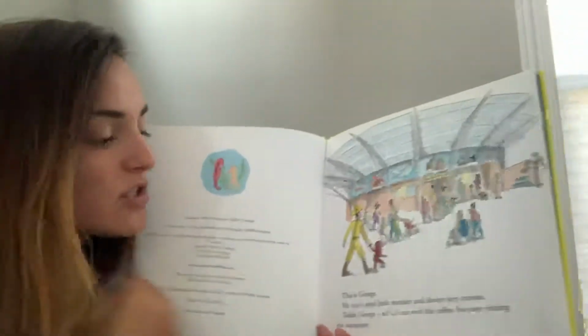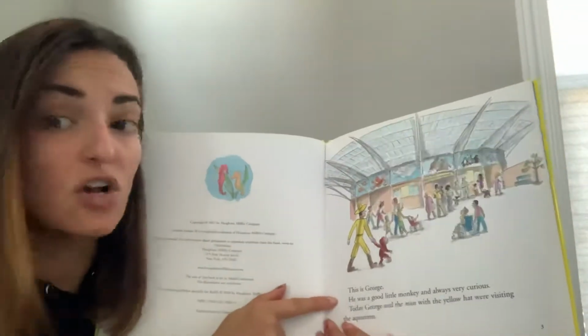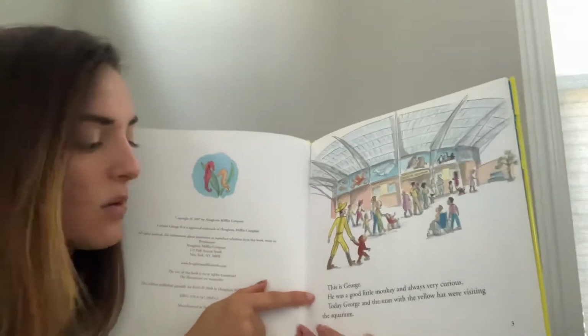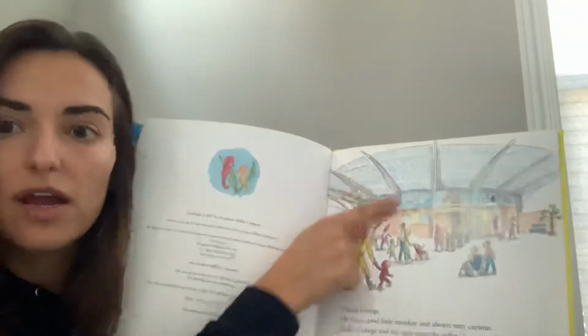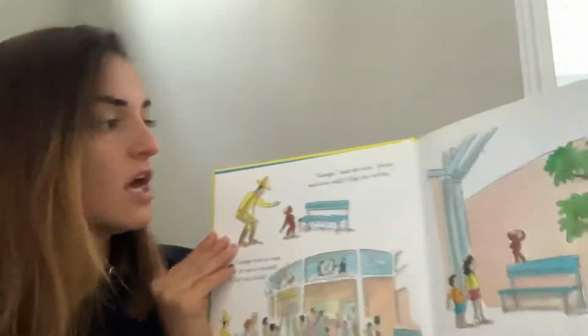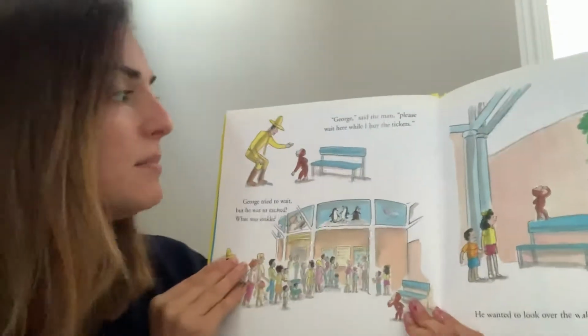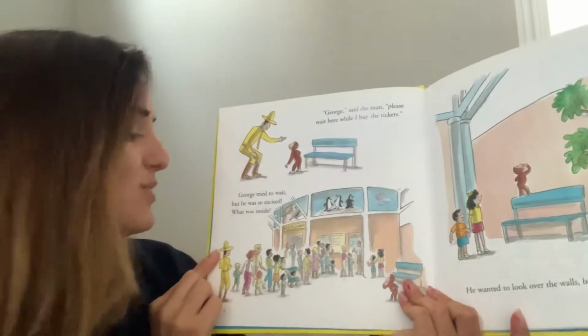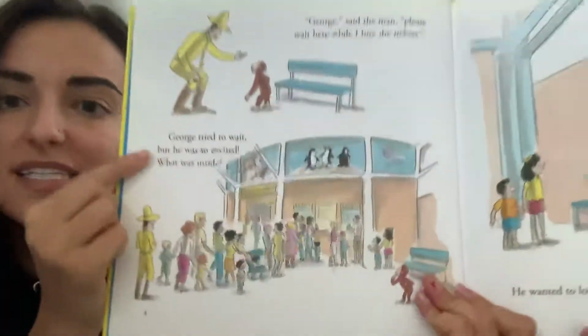This is George. He was a good little monkey and always very curious. Today, George and the man with the yellow hat were visiting the aquarium. Ooh. George, said the man, please wait here while I buy the tickets. George tried to wait, but he was so excited. What was inside?